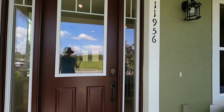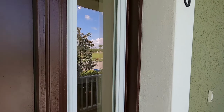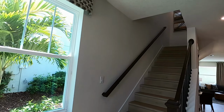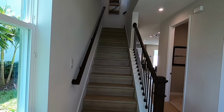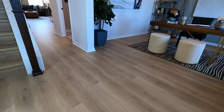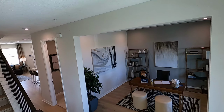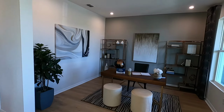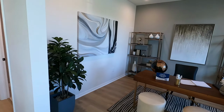Now I did open up the front door and I looked at it. I was like, wow, nice looking upgrades in here. This is a nice looking townhome. Let's go inside and have a look. Very different looking color stairs and floors. Look at the floors. Okay, so let's go have a look at this home. Got a nice large room over here to the right.